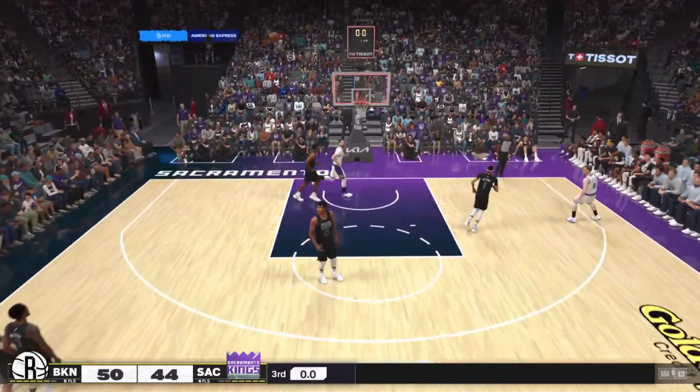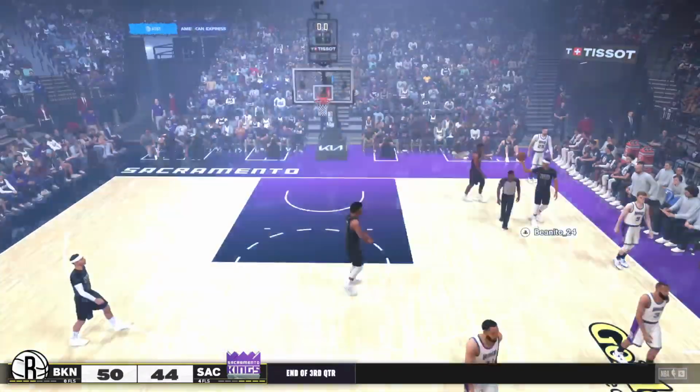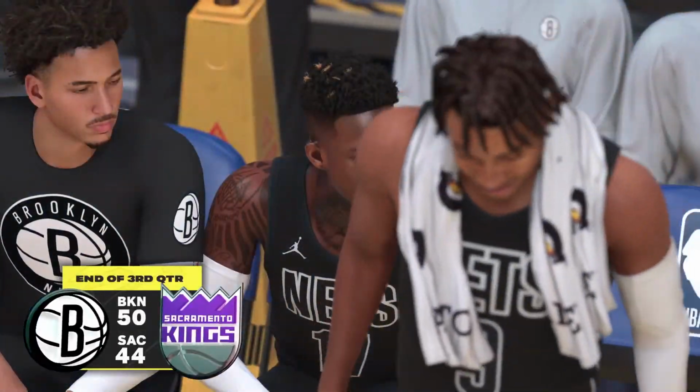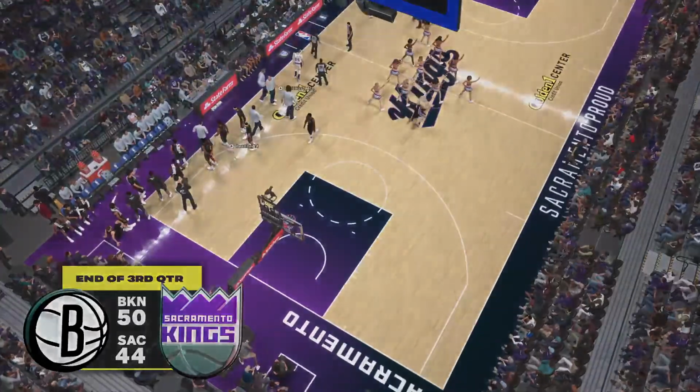Up in time. And so it's the Brooklyn Nets with a 6-point lead at the end of the quarter. Their lead is where it is because they've gotten good shots. A lot of good shots. And we've got more.